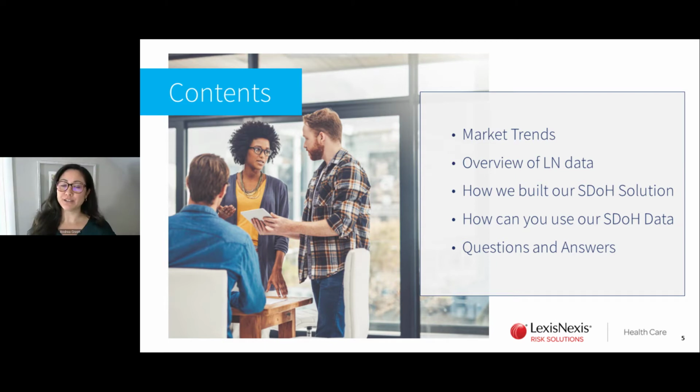So here's the agenda for today's presentation. We're going to go over some market trends and then an overview of our LexisNexis SDoH product and a little bit of background on how it was built. And then we'll dive into how you can really operationalize that data and use it to start improving your patient health outcomes. So let's get started.